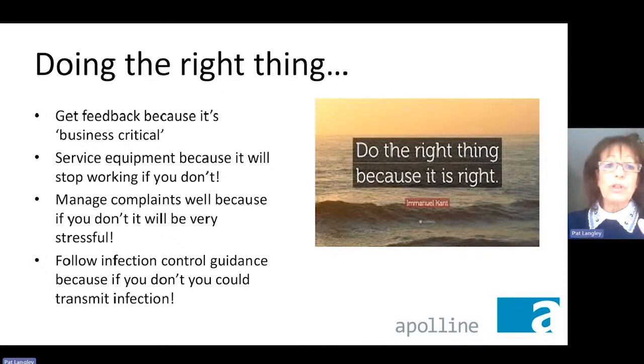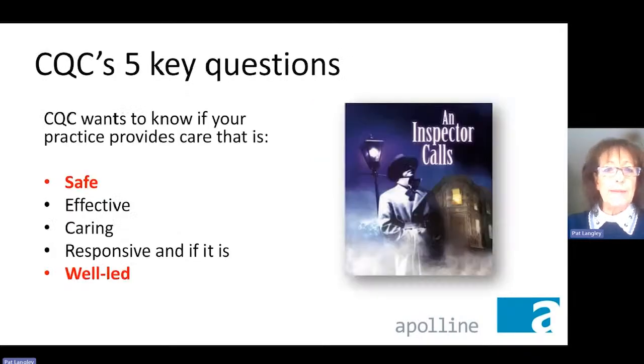I would also say to you, don't service your equipment because the regulators tell you to. Do it because if you don't, it'll stop working. Manage complaints well, not because the GDC tells you to, but because if you don't, I can promise you it will be very stressful. And likewise, with infection control guidance, don't do it just because the regulators tell you to. Do it because if you don't follow infection control guidance, you could end up transmitting infection. So a bit of an odd thing to start with, but it is something I believe in very passionately.